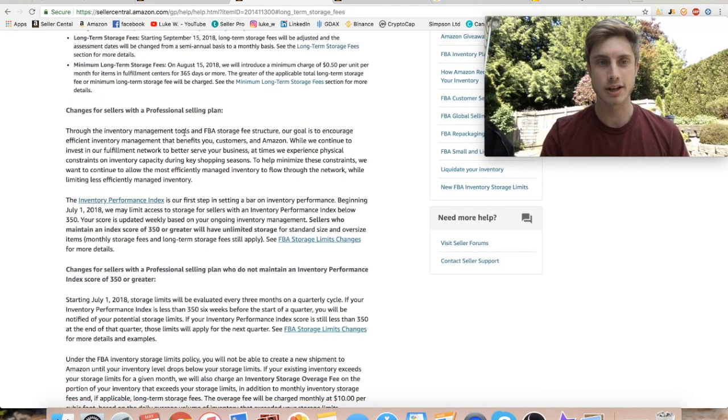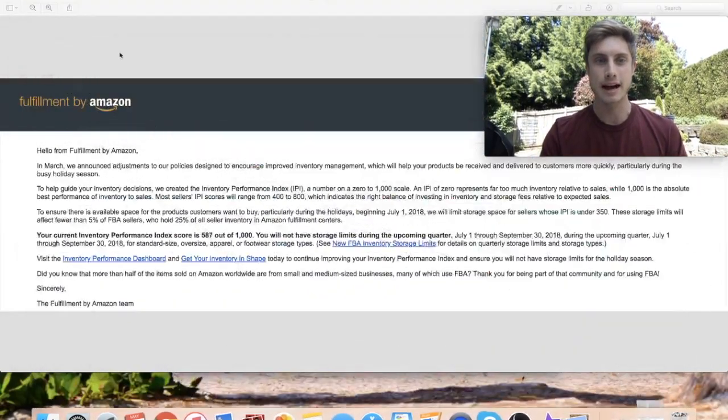But the biggest change they're going to be doing is that they're actually going to use the Inventory Performance Index to check where you are and how much inventory you're keeping in stock. And if you have a good index score, they're going to give you unlimited inventory capabilities. I can show you right here. I got an email from them and my score is 587 out of 1,000.